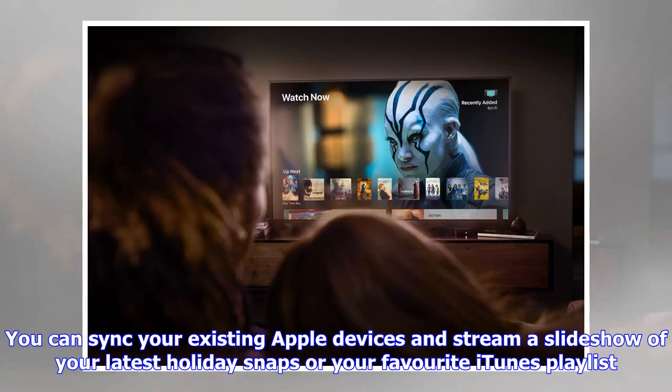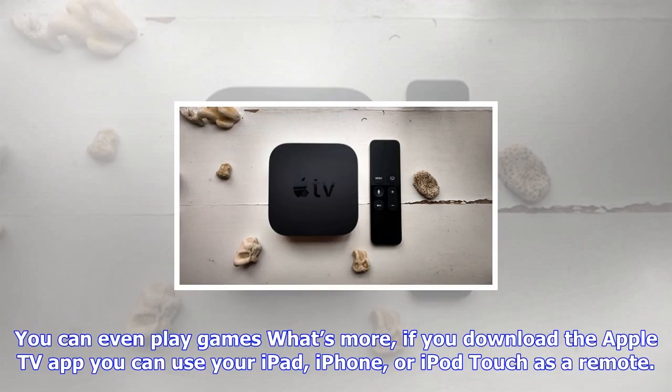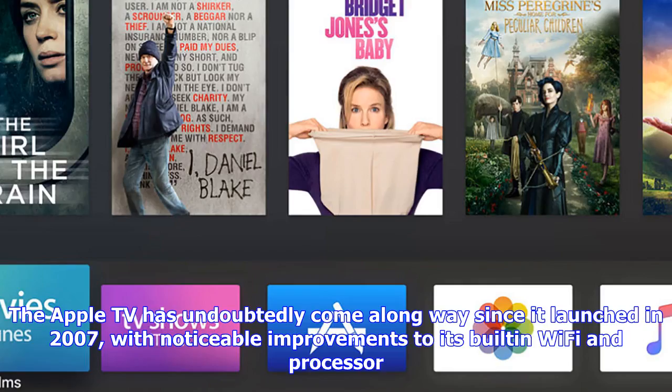The Apple TV has undoubtedly come a long way since it launched in 2007, with noticeable improvements to its built-in Wi-Fi and processor. These days, it's available in two storage sizes, 32GB or 64GB, with the latter being a little more expensive. Given that our viewing habits are geared toward streaming, the smaller one is probably suitable for the majority of people, offering better value for money. Apple also has far fewer programs available compared to the Amazon Fire TV Stick, which boasts more than 7,000 apps. Plus, the remote with Siri voice control is not the most responsive. But if you are still itching to invest, check out the best Apple TV deals below.